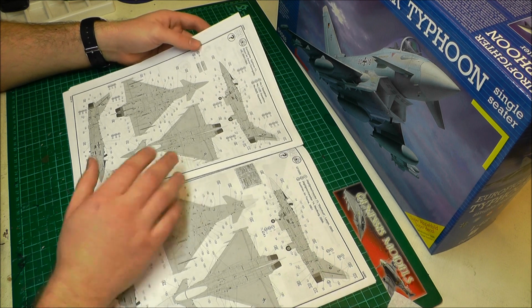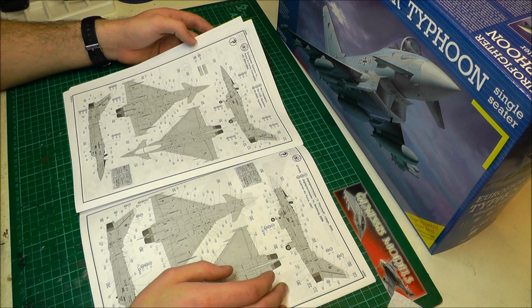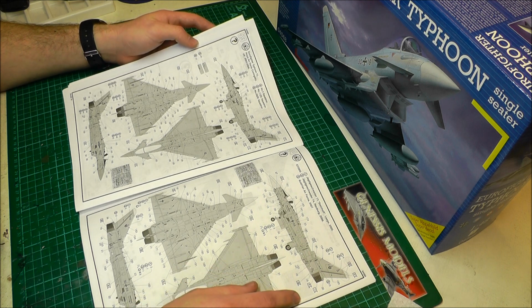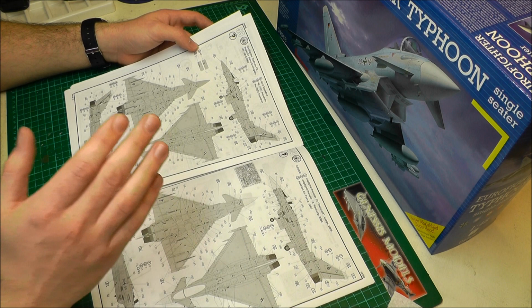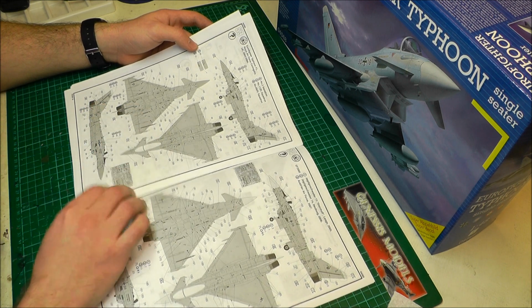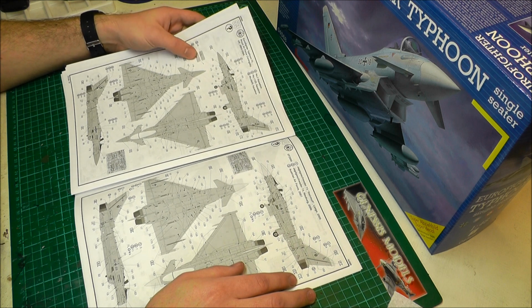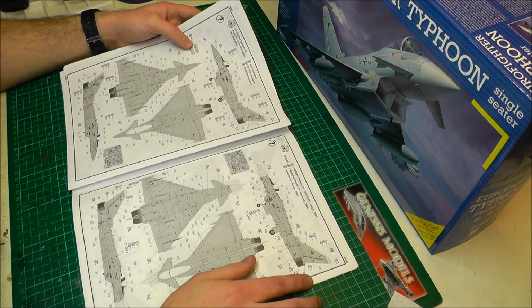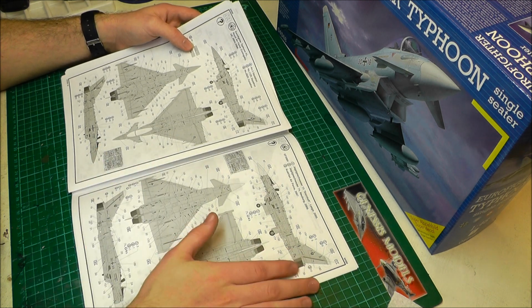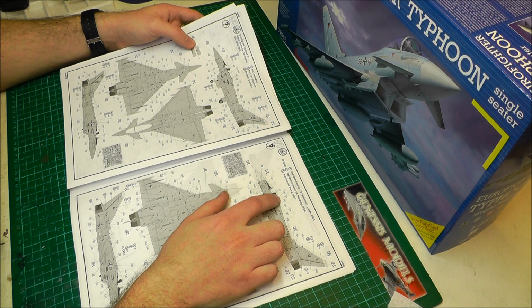And then we come to markings. Now for the markings, you've got the F2 Royal Air Force UK 2005 to 2006, and you've got a choice between numbers 3, 17 and 29 Squadron, which is nice. So that's like 3 sets of markings there. And then you've got the German version. Okay, and I just can't pronounce these German names, but you've got 3 options there as well.